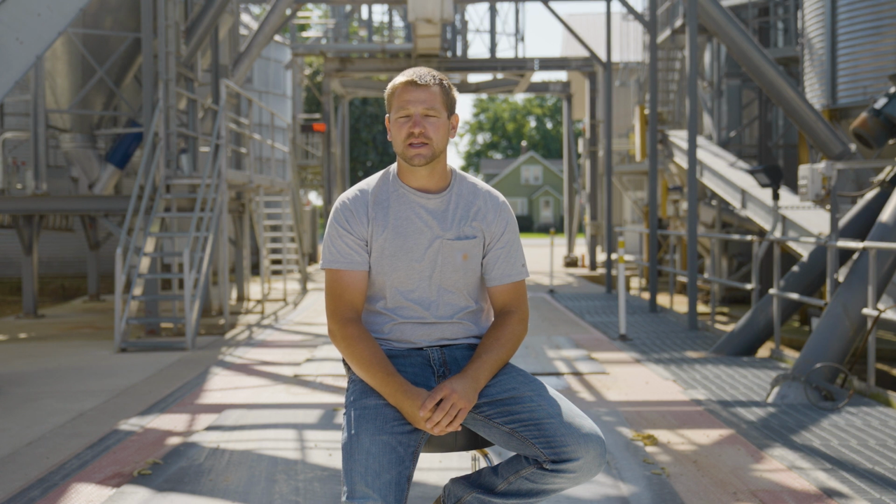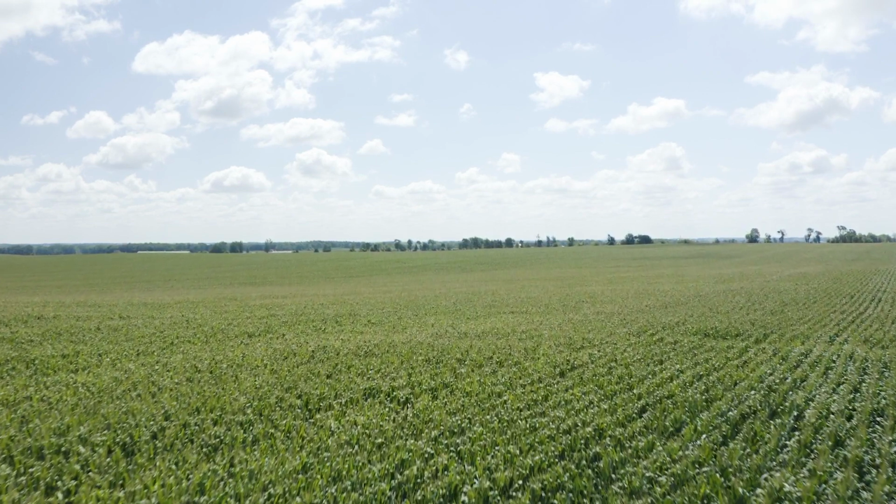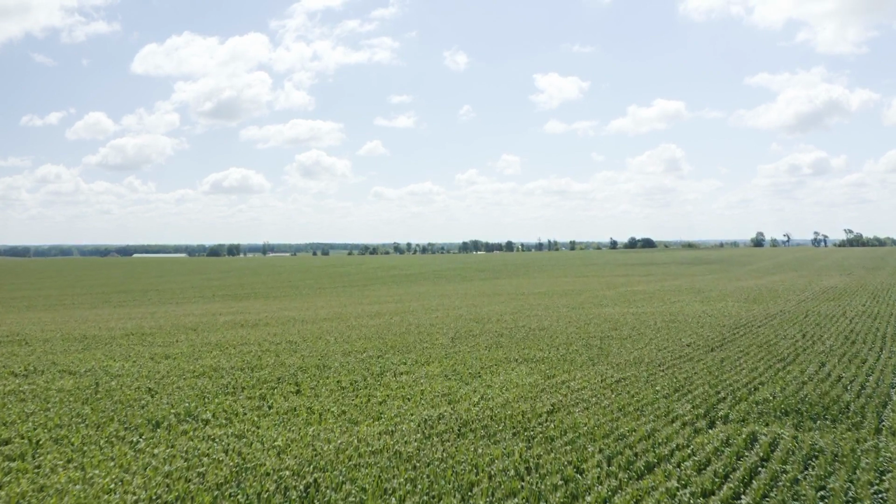So if there's ways that we can reduce a pass in the field, we're going to try to get that, or if it's improving something that we're losing yield on. Standability is a very important thing on our operation.